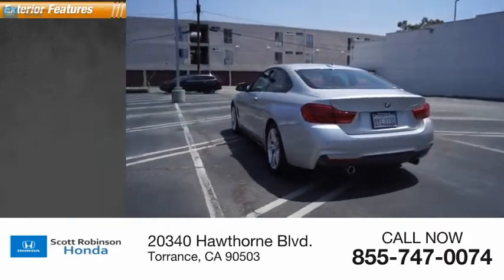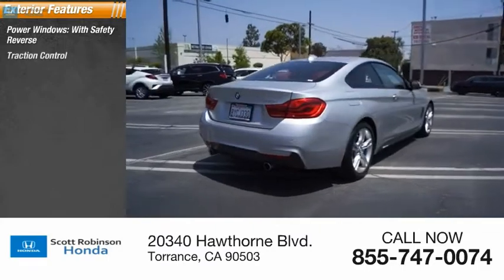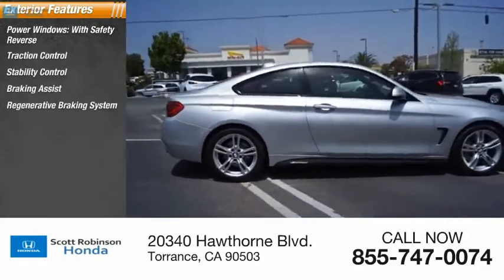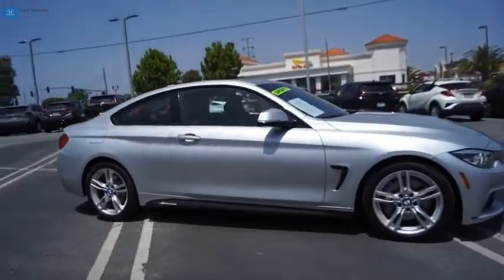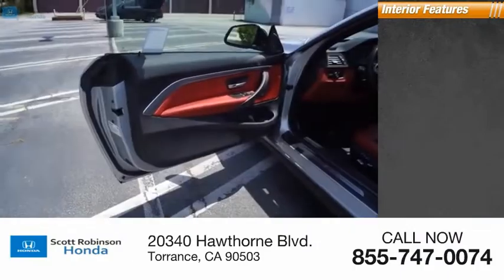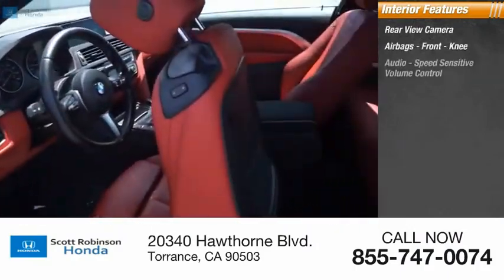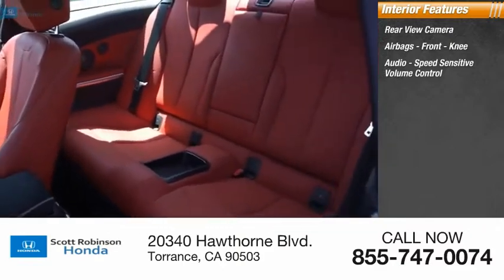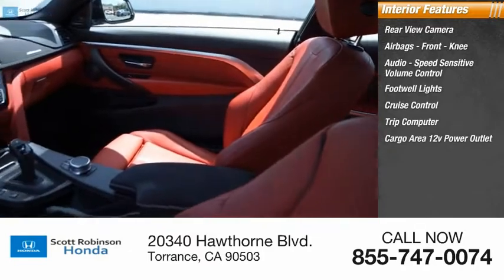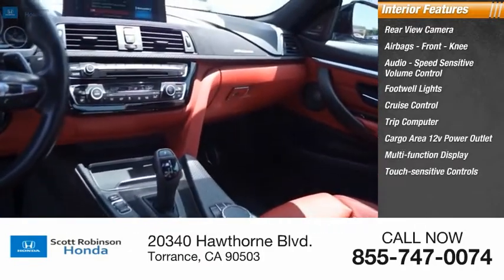Here are some of this vehicle's great options: power windows with safety reverse, traction control, stability control, braking assist, regenerative braking system, power brakes. Inside you'll find rear view camera, airbags, front knee, audio, speed sensitive volume control, footwell lights, cruise control, trip computer, cargo area 12-volt power outlet, multifunction display, touch sensitive controls, tachometer.